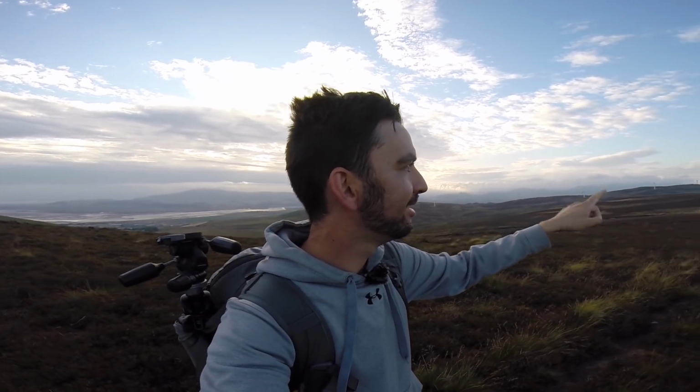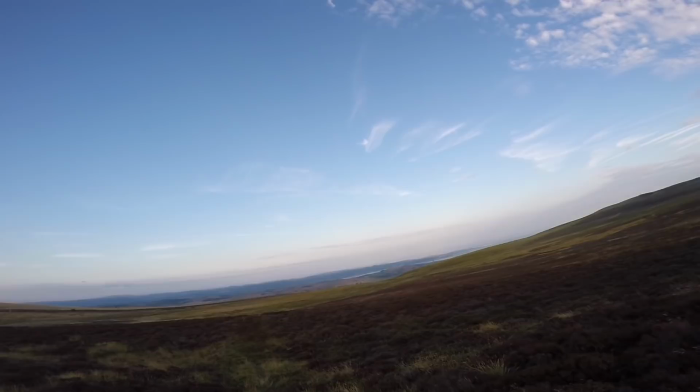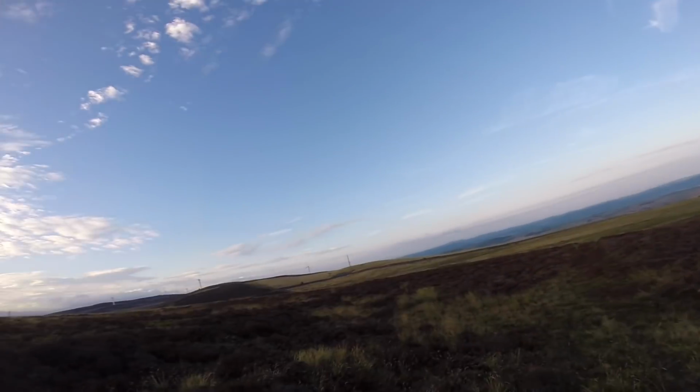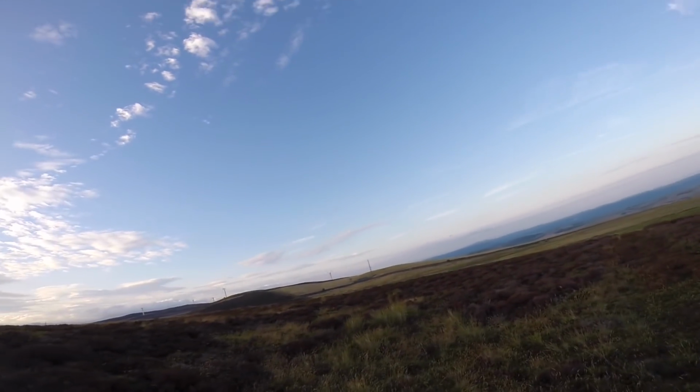Yeah, we'll go that way, cut across there, see how far we can get, and then start making our way back. You can see the viaduct. That's just at the end of the canal in Ulverston. Maybe once we get right over there, we'll see Ulverston properly.